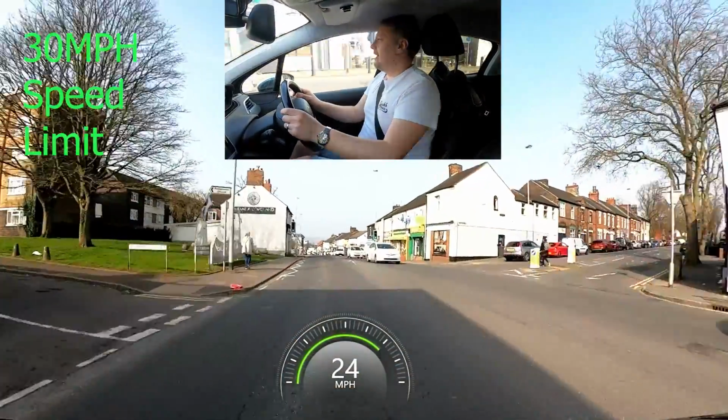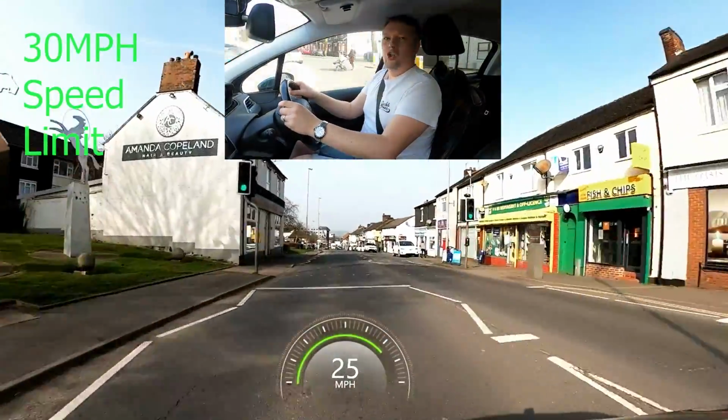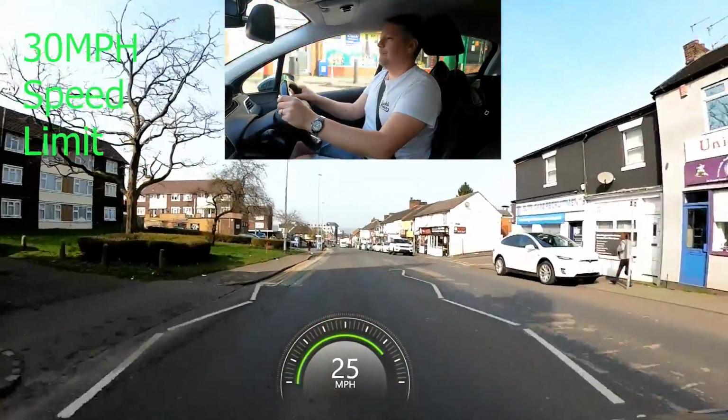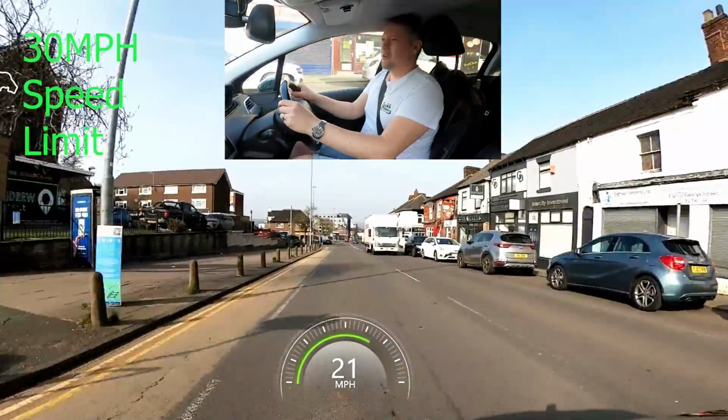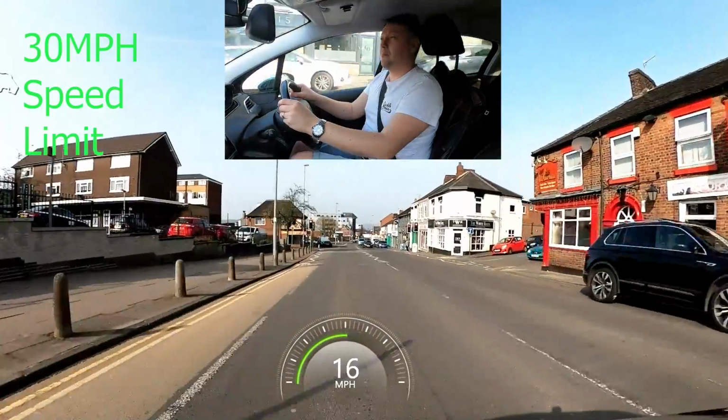Okay, now we are heading into the beautiful Newcastle under Lyme, which, as I say, is approximately, if I'm correct, 3 or 4 hours from Newcastle upon Tyne.